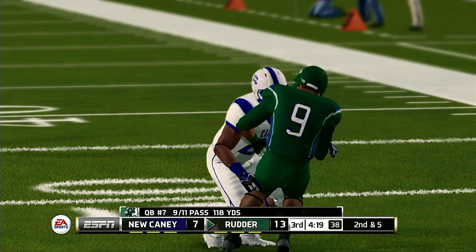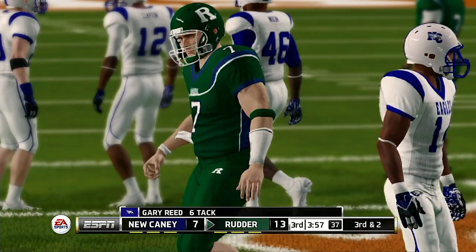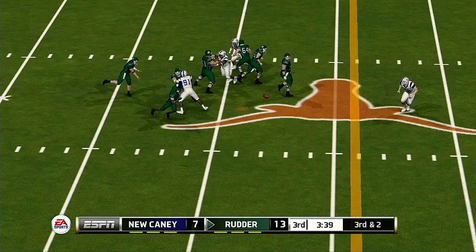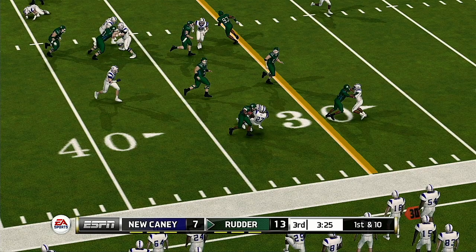It's second down, five to go. Ball on the 46. And he's tackled at the 49. That'll bring up third and two. Makes the catch and gets out of bounds. First and 10. Ball on the 40. And he's taken down at about the 31.